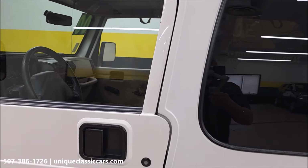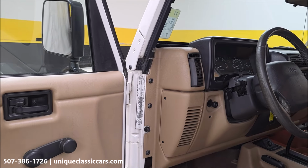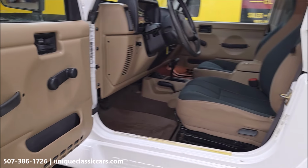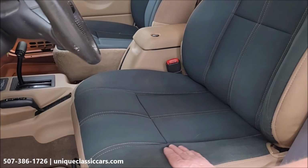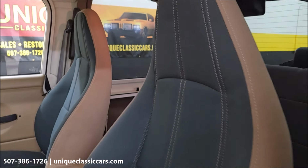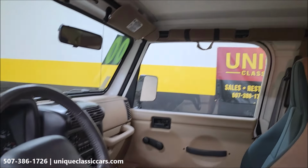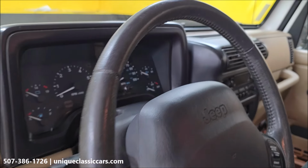Let's take a look at this interior. We'll start it up, let you hear it run, take a peek underneath the hood. Stick around to the very end of this video. Jason will take it for a drive, show you how it goes down the road. Fabric seats, which is very nice with having the removable tops. Mentioned sound bar. So interior, nice condition, also really free of any rips, tears, or holes in the seats.